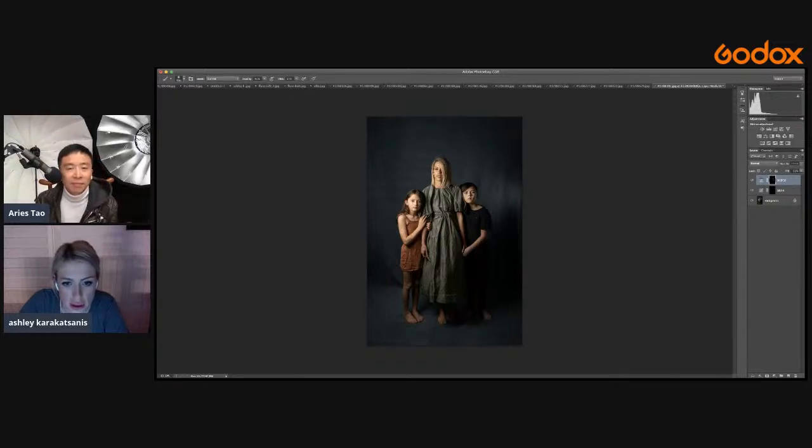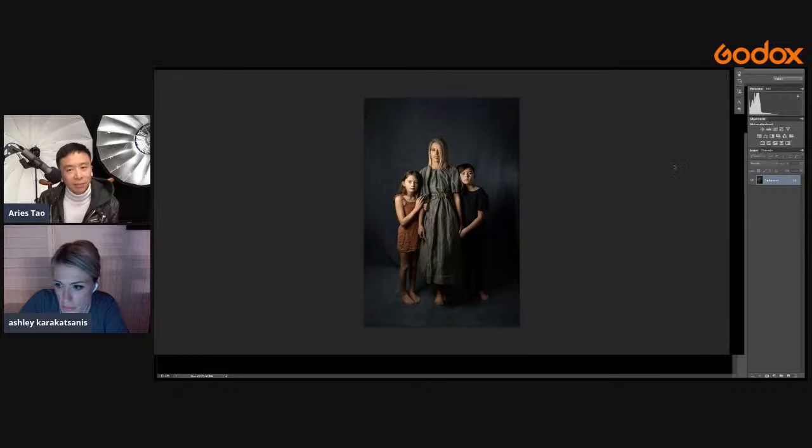Like little bits where I feel like I need to fix that up. If I need to, you know, do some shadows as well, I will, just to make the light a little bit more even.